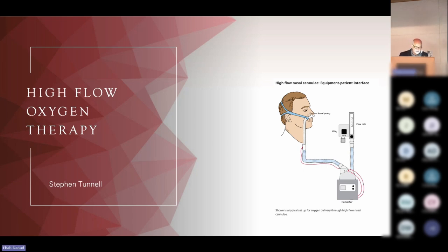I'm here to speak on high flow oxygen therapy. It's a technology that many of us counted on during the pandemic. And here you see, thanks to David Wilm, I borrowed a simple setup of high flow therapy. Many of us call this the fish on the stick because of the humidifier, or some of us call it a pig on a stick.